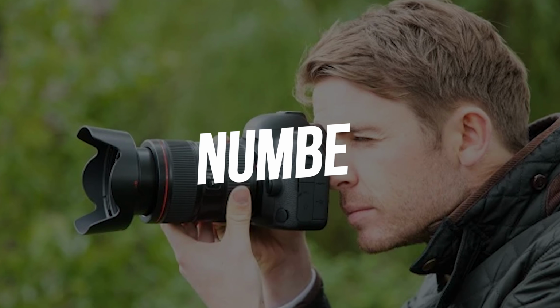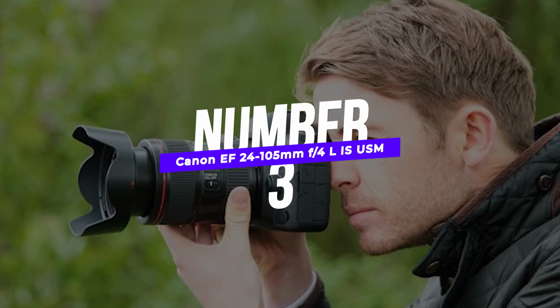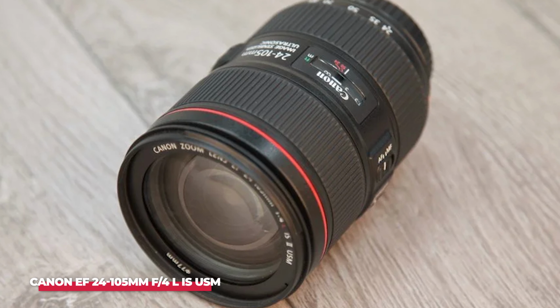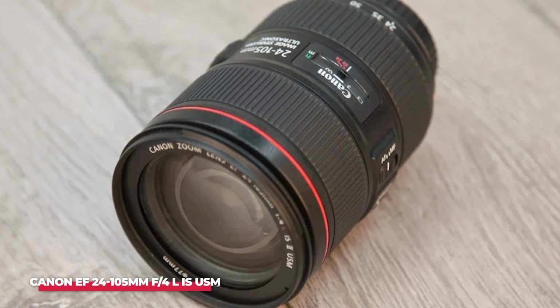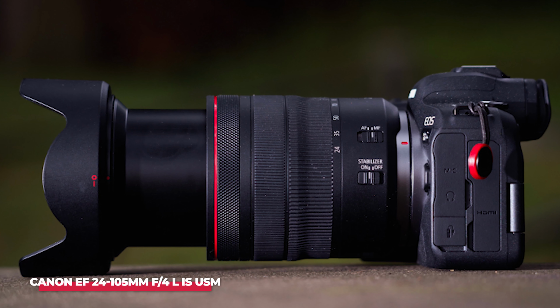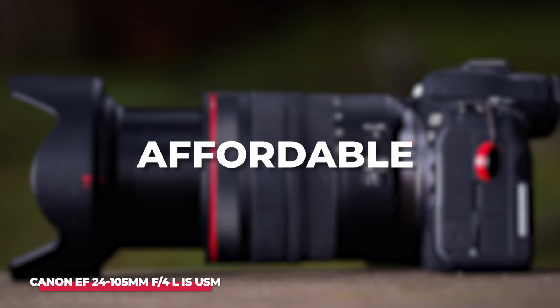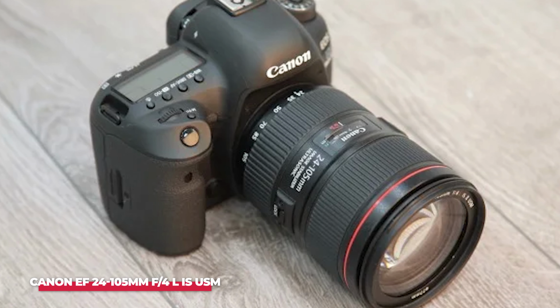Number 3. Canon EF 24-105mm f4L IS USM. That's right, I advise using the older Canon EF 24-105mm f4L IS USM rather than the more recent version 2 of this lens. This one is 100 grams lighter, smaller, and more affordable than its predecessor. I would always choose the older version, even though the new one has better image stabilization.